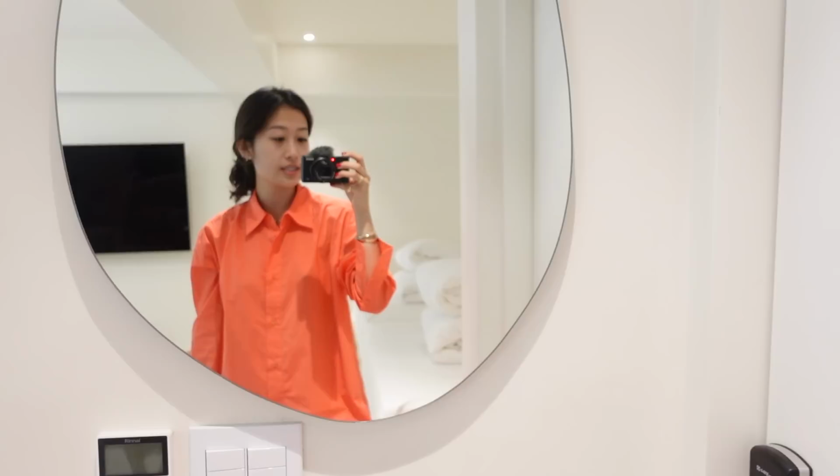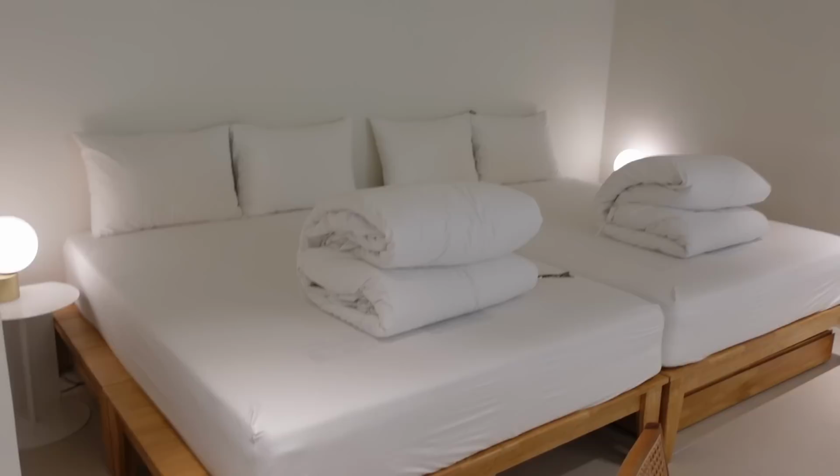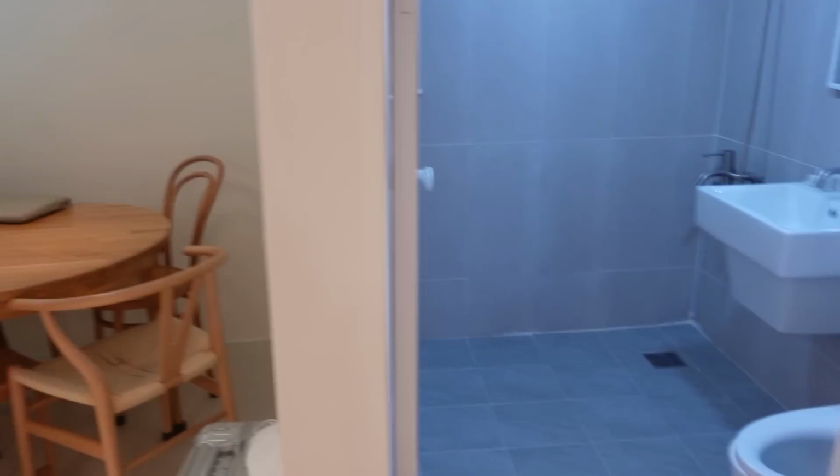So this is the entrance, has a little mirror at the front, and then here is the living area. Super cute with like the decor. There's a little sofa, and then there's actually two beds here, so four people could actually stay. We have a fridge and washer right here, and then a little eating area, also a place where I can do work later. And then this is the bathroom.